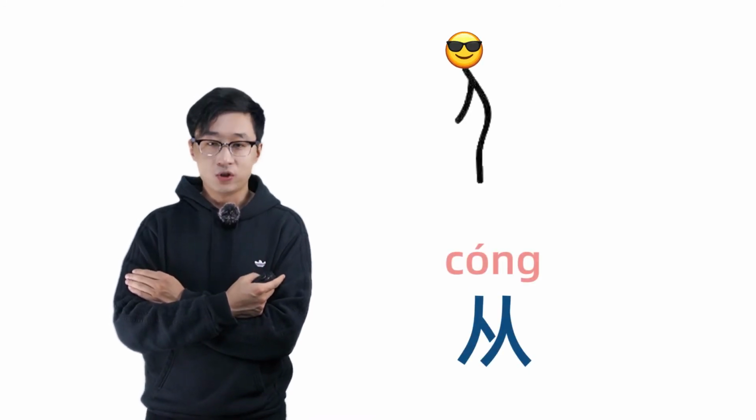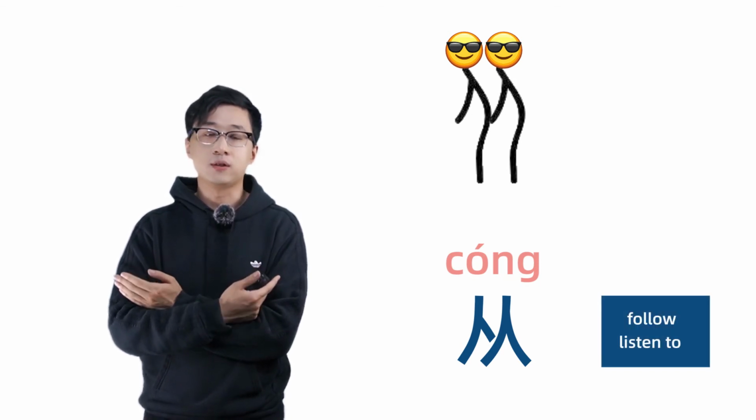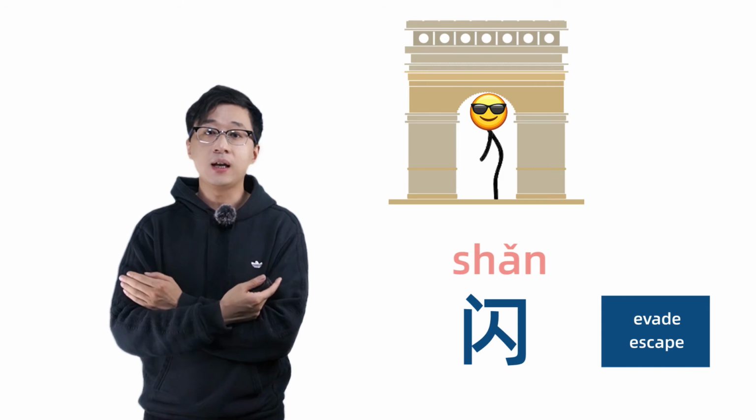从, remember 人 is a person. So when one person is following the other, that means to follow or to listen to. 众, when 3 people come together, that is a group. 众, a crowd or a group of people. 闪, a person in a door, imagining a person living in a place, he or she escaping from the door. 闪, meaning to evade or escape.